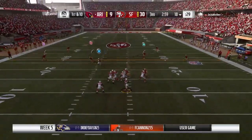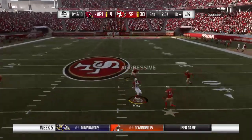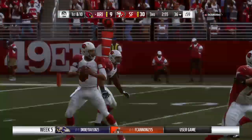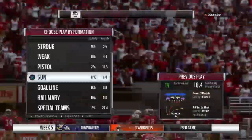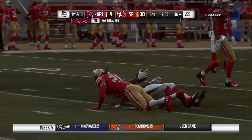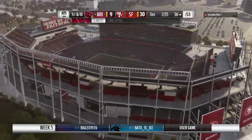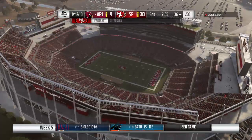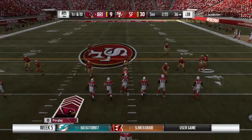Off play action. Murray. It's grabbed over the middle by White. And he's taken down, but able to slip across the 35. So from the 36 now, 1st and 10.